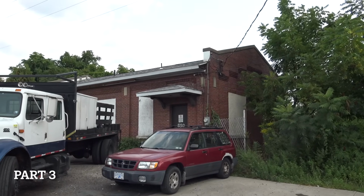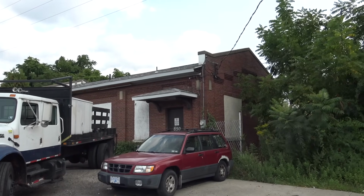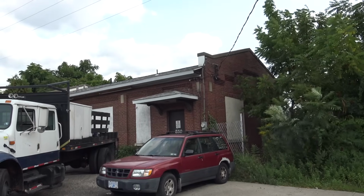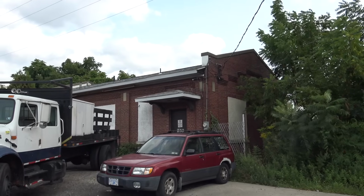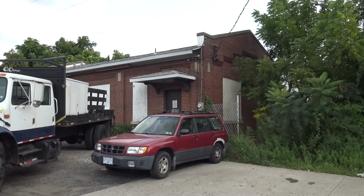Alright, the owner said this first building that we're looking at was the scale house, and it was also the paymaster's house. So this is where they would get paid at the end of the week from their long hours in the mines or in the breaker.